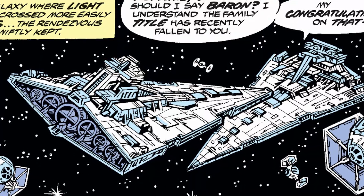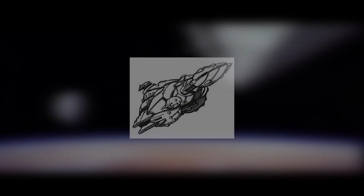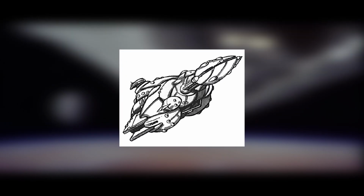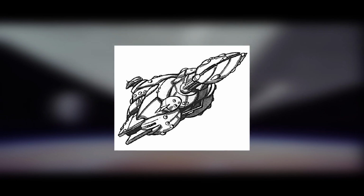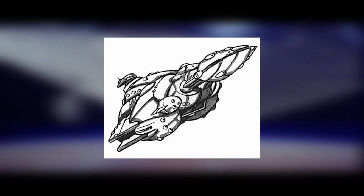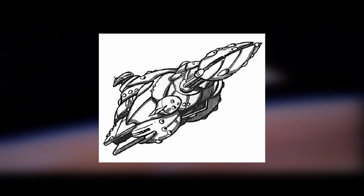Alright, so up next we have the Republic class Star Destroyer, and but for this ship's name, it would definitely not be getting an inclusion on this list. So take a look at the Republic class. It doesn't look like a Star Destroyer. It doesn't really look like anything.